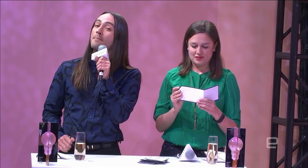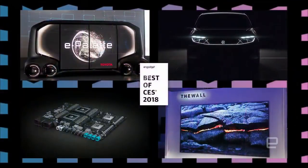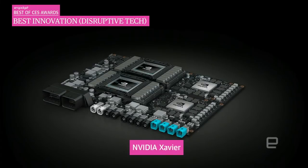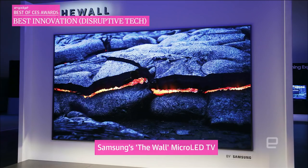And now for Best Innovation, which is a pretty big accolade for CES. This is also known as Best Disruptive Tech, which apparently these envelopes have been tonight. Starting off, this category is Toyota's ePallet, the Byton Concept, NVIDIA's Xavier, and Samsung's The Wall Micro LED TV. This is a 146-inch 4K OLED alternative. And the winner is Toyota's ePallet.